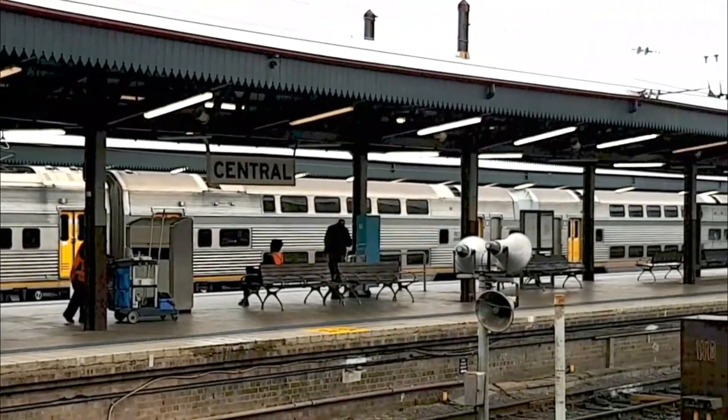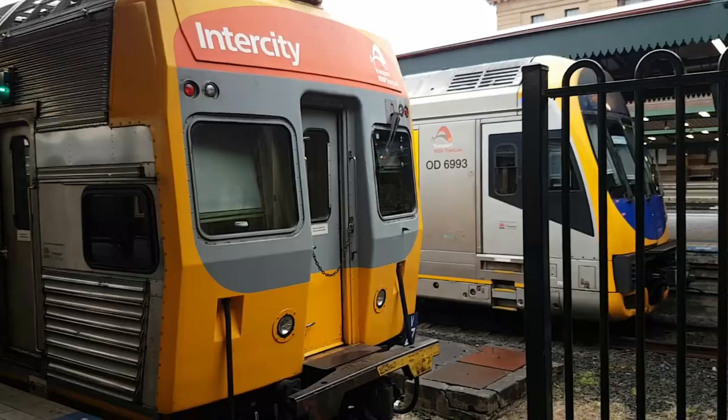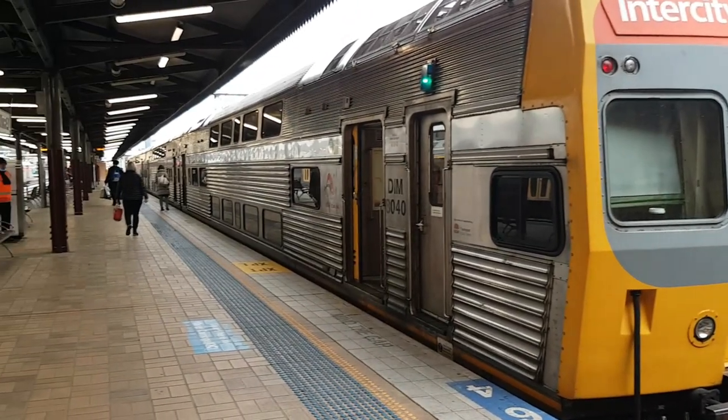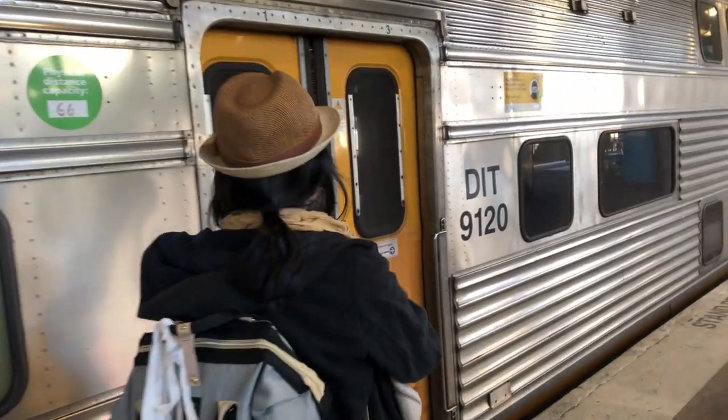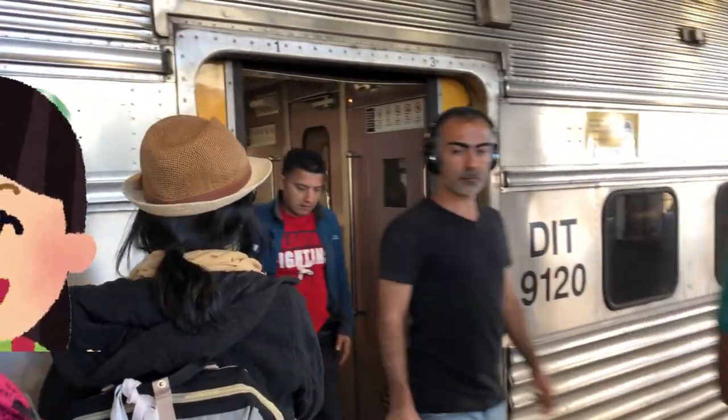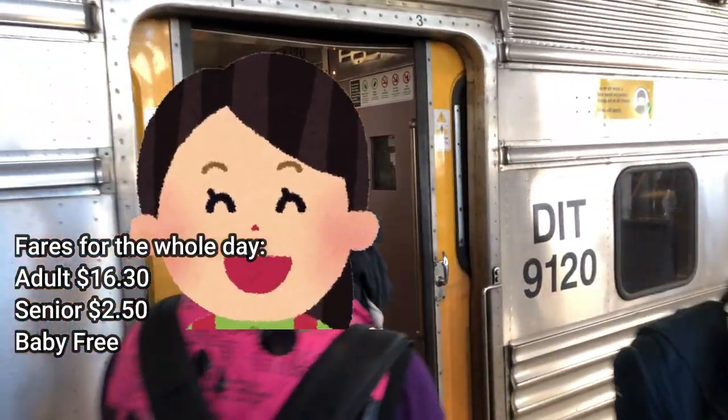Catching public transport to the Blue Mountains is very easy. You can simply take the intercity train from Central Station to the Blue Mountains, or Katoomba in our case, which takes about 2 hours. Fares of all public transport for the day, including both trains and buses, are actually very cheap.